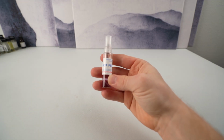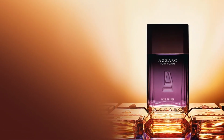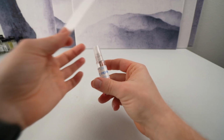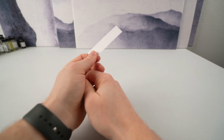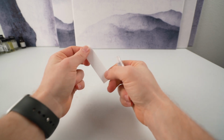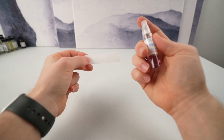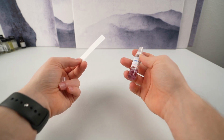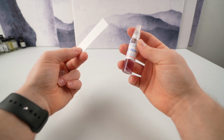Next, we have Hot Pepper from Azzaro. This one here I got because I got the Wild Mint from Azzaro, this same line, and I really liked that one. I thought it was unique, different. I'm a huge sucker for green minty fragrances, so I had to try it, and I really liked it. And then I also really like spicy fragrances. I thought this would be a good one to try out, see if I liked more in the line.